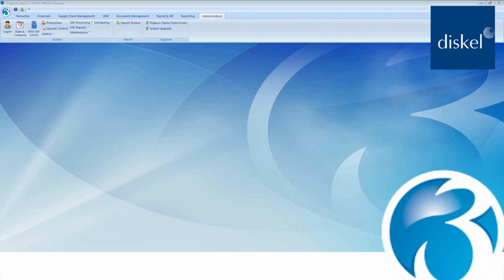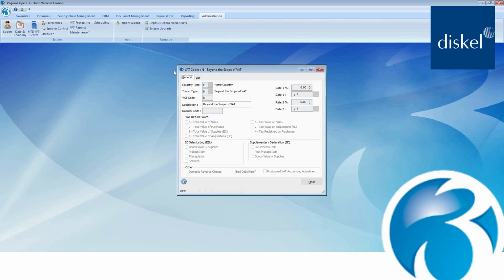Now, before we create the postings, let's go to System, VAT Processing, and VAT Codes. And what we're going to do here is create the VAT adjustment codes to ensure we can update the VAT return boxes in accordance with PVA requirements. Now, there are various ways you can create the required VAT codes, such as one code to update each individual box and so on, but I'm going to create the necessary codes to fit in with the scenarios I'm going to cover. Right, let's create these VAT codes.